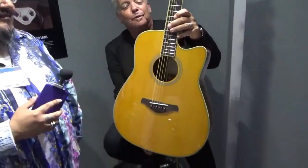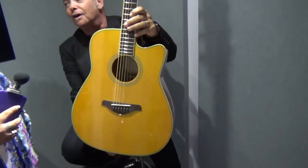We do it in a dreadnought. We do it in a parlor-sized guitar, a 22.5-inch scale guitar. We do it now in a nylon string. Your classical player with a little chorus on the finger picking. Oh, it's fantastic. This is transacoustic technology available only from Yamaha.